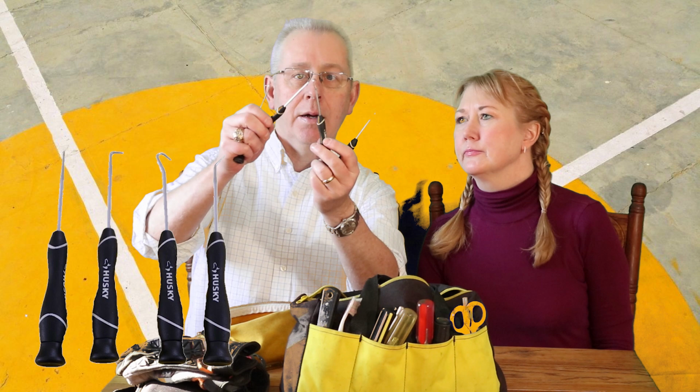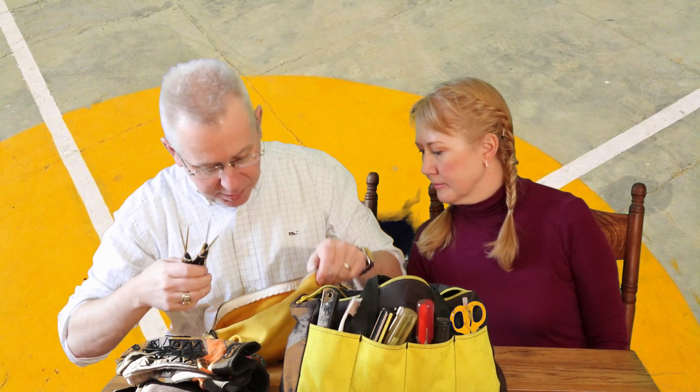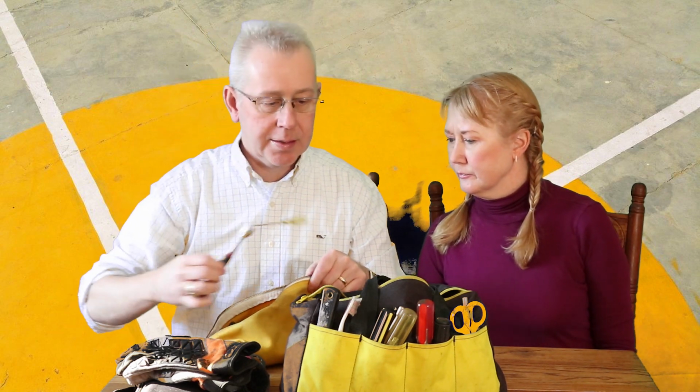We'll show a picture of these. These are little tools with a little hoop loop, with different endings. Poker. So you can scrape things. These are great. So all my small tools go into this little bag here.